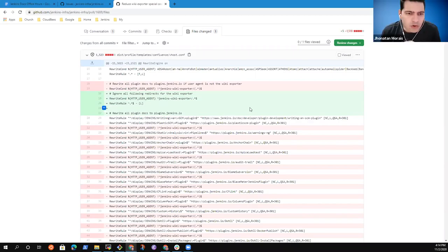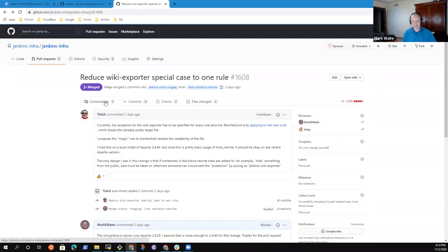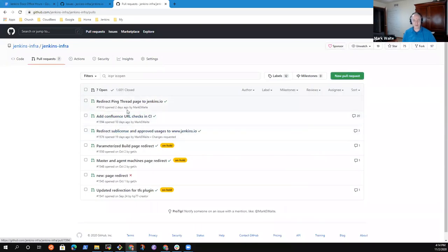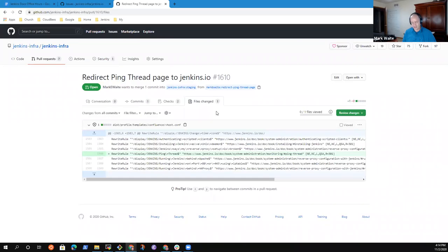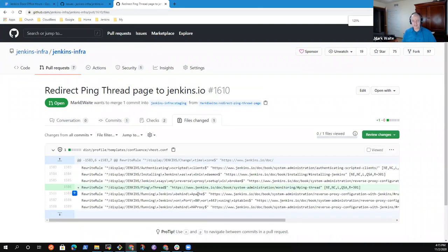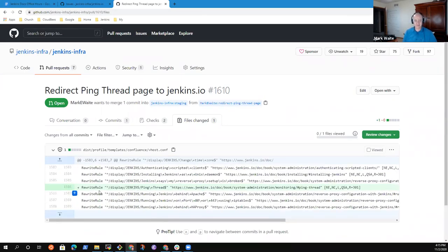Okay, so if I need to add a new page, what? You just do this rewrite rule thing like we always did before. Oh, really? Yeah, so it's much easier. As an example, here's one that's open for me. I've got this one open to redirect the page about ping threads to Jenkins.io, and this is all that it takes. One line, and you'll recognize that's exactly the line that we've always used.